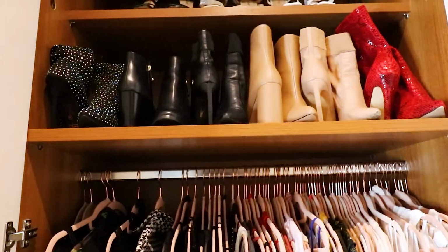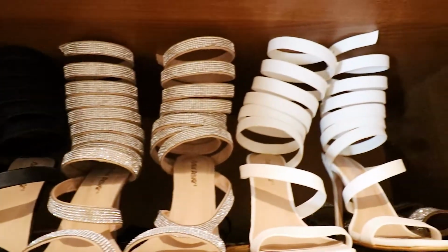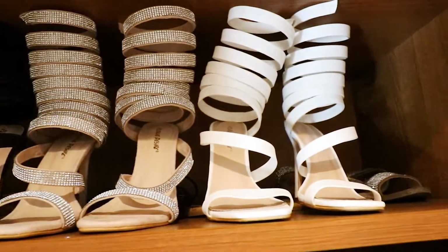Again, hard to see, but I have my ankle boots there, and then up here I actually just put these heels, so they actually stand up because I've pressed them up to the top. And then behind them is just some sandals and stuff I never wear, so yeah. So I think the next thing I'm going to organize is actually this closet here.